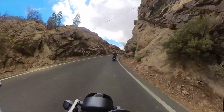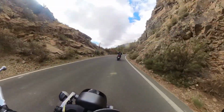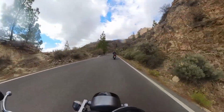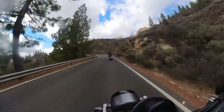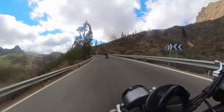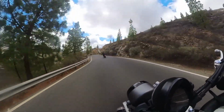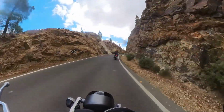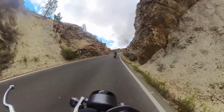So, this is new roads. We've turned off. This is the GC-605. And we're going to stop before the good bit. We're just kind of getting to one of the viewing places. They're marked on Google Maps. I said it earlier on anyway. They're marked on Google Maps as Mirador, which is just viewpoint.